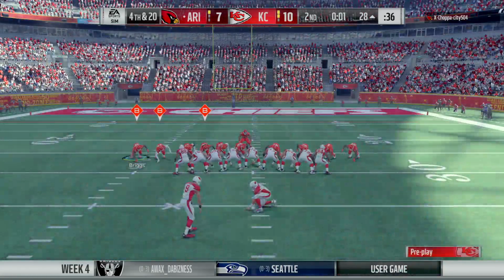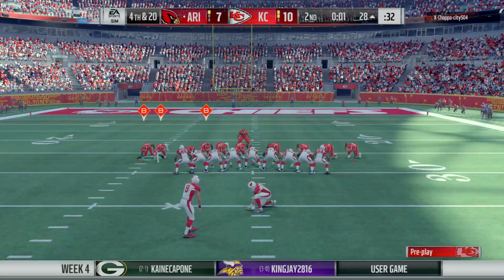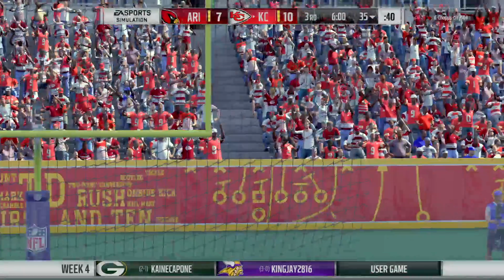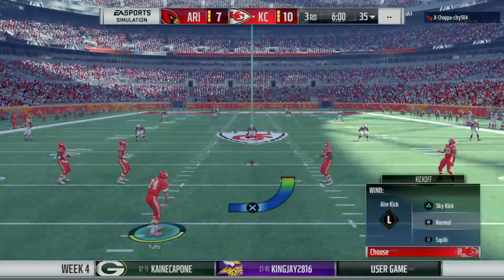So with 1 second left in the half, on is the field goal unit. From the right hash, this from 45 yards away. And this is no good. Close, but no cigar. All right, folks, eager to get back to this Week 4 matchup.